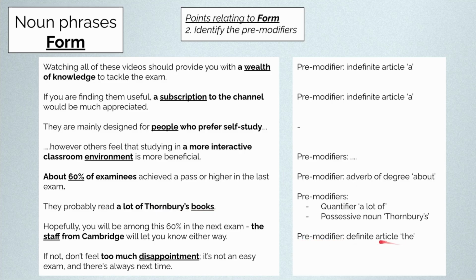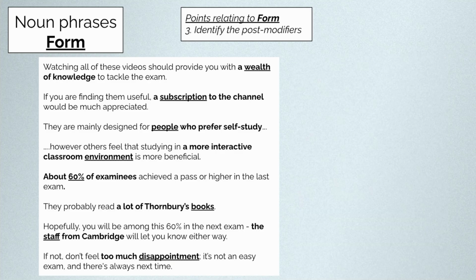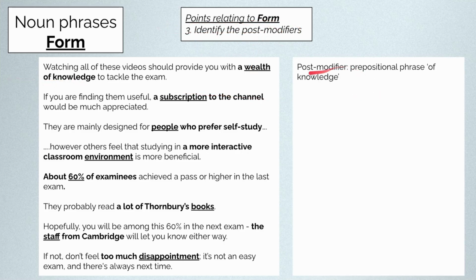The staff from Cambridge has the definite article the as a pre-modifier, and too much disappointment has the adverb of degree, too, and the quantifier, much. As you've probably guessed, it now makes sense to identify the post-modifiers. A wealth of knowledge, post-modifier, prepositional phrase of knowledge.